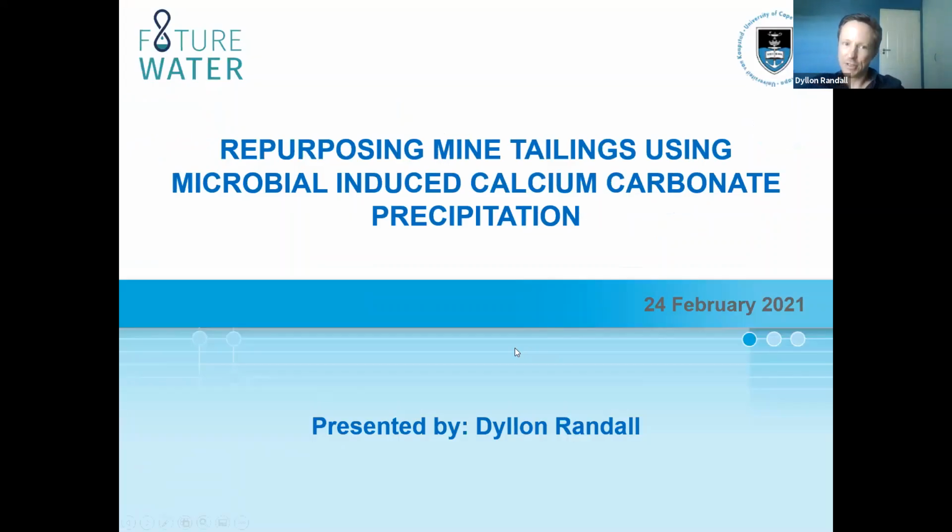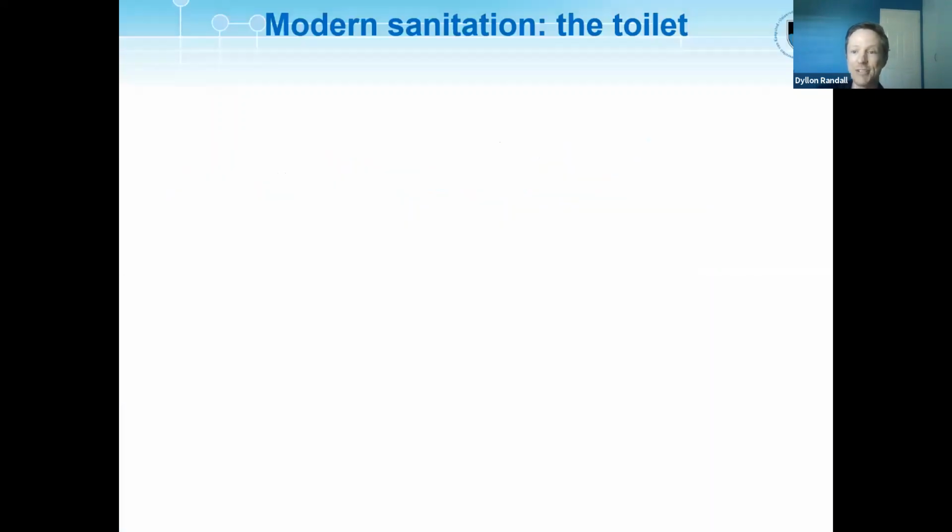So I'm going to talk about repurposing mine tailings using microbial-induced calcium carbonate precipitation. We call this MICP for short. And I'm going to start with the modern sanitation system. I realize that you might think, well, this is a bit strange because this is a mining talk, and yeah, you have a guy now talking about sanitation, but I hope you will see the synergies and why we're doing this kind of work from my talk.